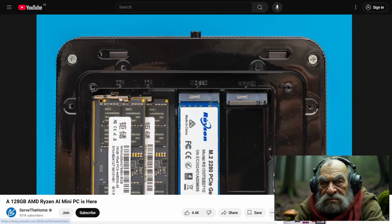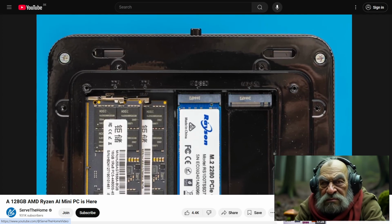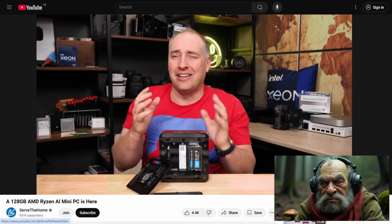Or brand name components that I don't recognize, especially when you have folks like Minisforum and Beelink and stuff using fairly well-known brand components a lot of times. That just feels like a big delta between the two.